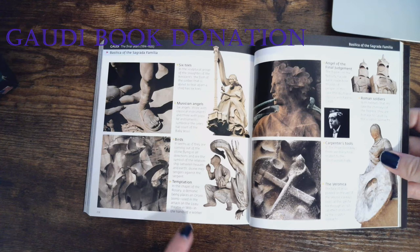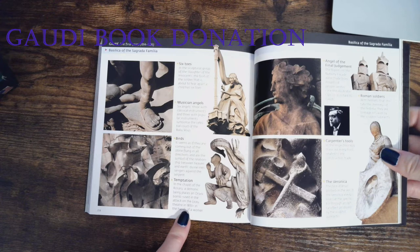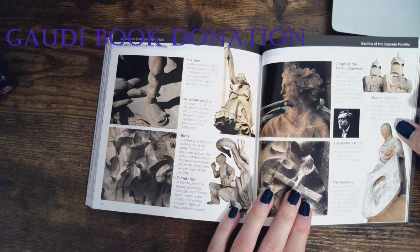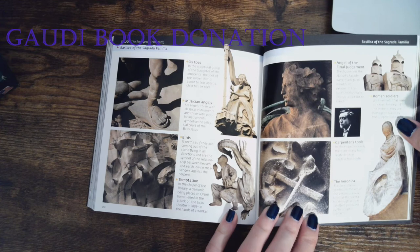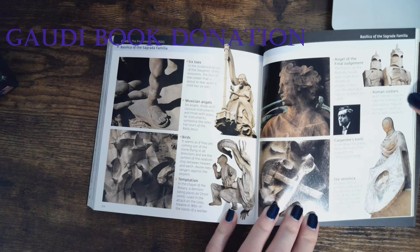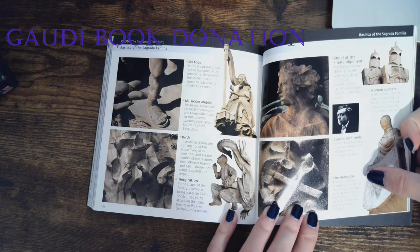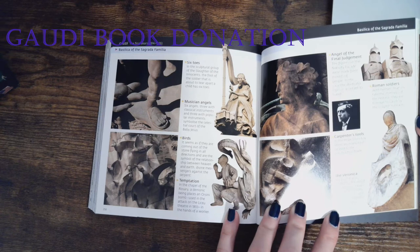Temptation. In the chapel of the Rosary, a demonic being places an Orsini bomb, used in the attack on the Liceu Theater in 1893, in the hands of a worker. The angel of the final judgment. The figures on the nativity facade were made from molds of people. In this case, the illustrator Opicio, assistant to Gaudi. Roman soldiers, with helmets that imitate the chimneys of La Pedrera. They are homage to Gaudi by the sculptor Subirachs. Carpenter's tools. In the Hope doorway, there are many tools related to the construction trade. The Veronica. The face of Jesus printed on the veil of the Veronica always looks at the spectator through an optical effect produced by the sculptor Subirachs.